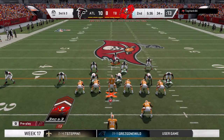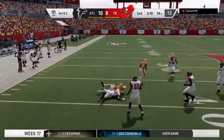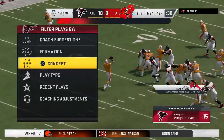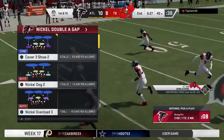Bree's going to try and throw on 3rd down. Got a man, it's complete. Williams. And he's got the first down yardage before he's brought down at the 42. First catch for him on the afternoon, and it results in a first down.